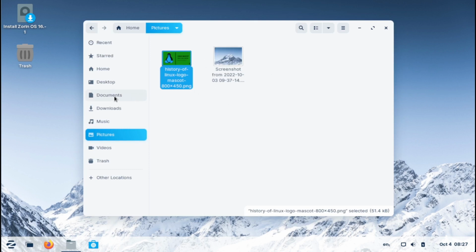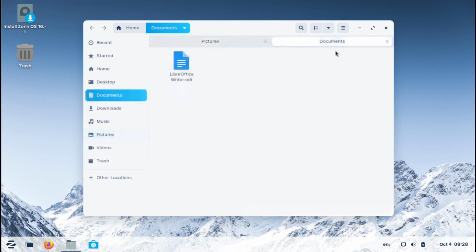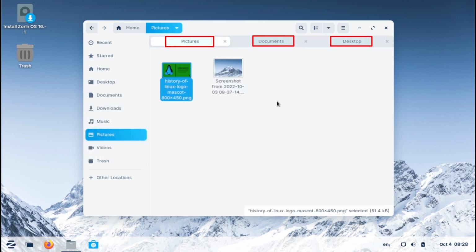So if you are in this folder, you have two files right here. And I want to move one of these files to my documents folder. So I can right click on documents and open it in a new tab. So you have tabbed file browsing, and I can open one more tab, open in a new tab. So I have now 3 tabs. So this is tabbed file browsing right out of the box.